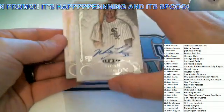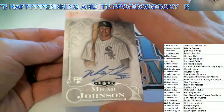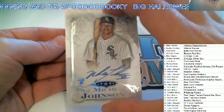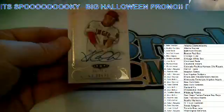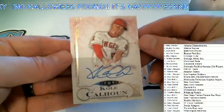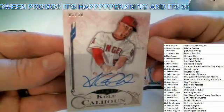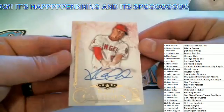Next one here is Micah Johnson for the White Sox, Chicago. That is Steve S. coming out to you. Steve S., mojo. Nice hit there for Steve. Micah Johnson. And then we got a Cole Calhoun right here, 6 of 50 for the Angels. And that's going to go out to Brian B. right there. Brian B. 6 of 50 Calhoun. Very good. All right. Good break.